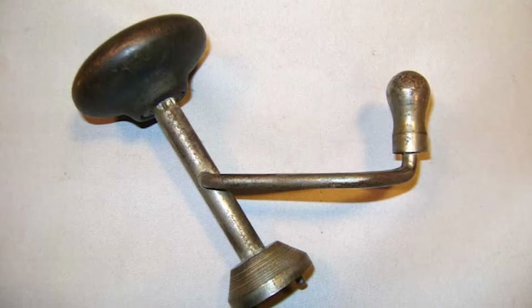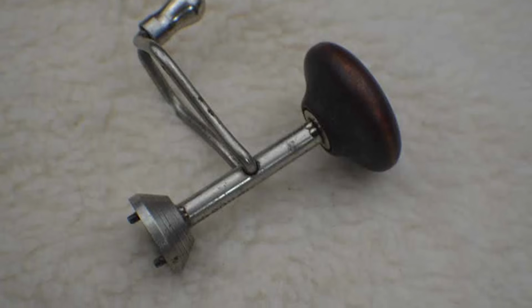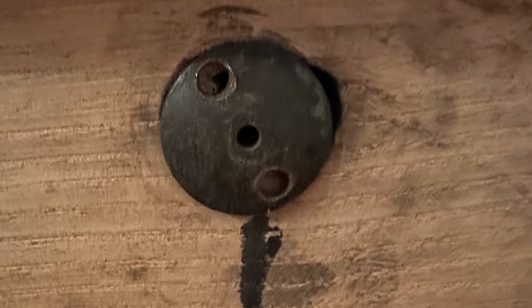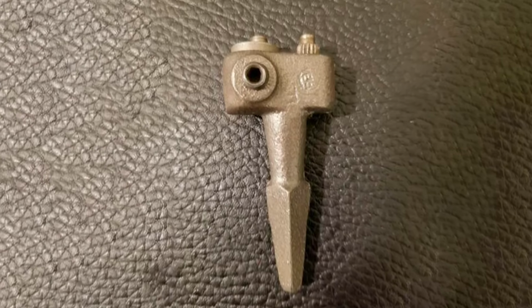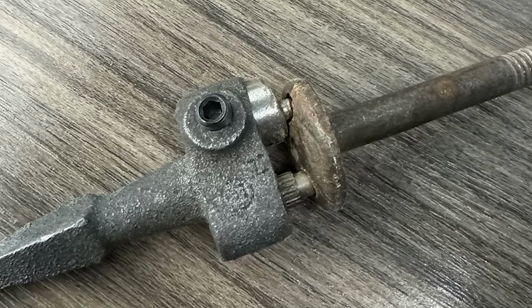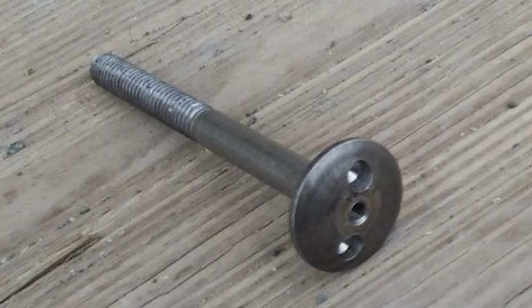The tool you've found is an antique pool table rail bolt wrench, specifically crafted for assembling and disassembling the rails of vintage billiard tables. In many antique pool tables, particularly those from the late 19th and early 20th centuries, the rails were secured using round-head bolts with two small holes. This wrench features two adjustable pins designed to fit into these holes, allowing for the proper tightening or loosening of the bolts.